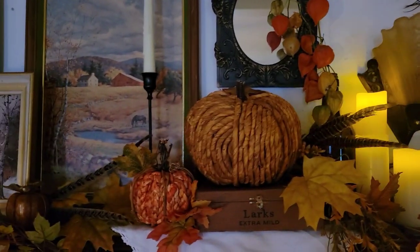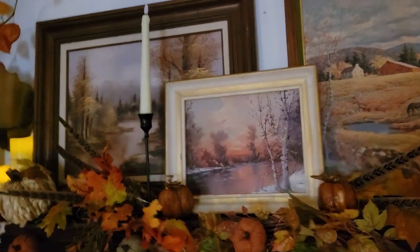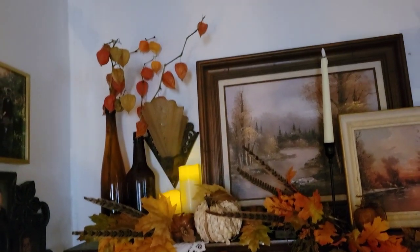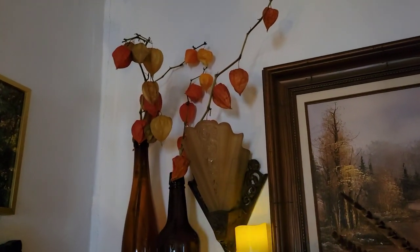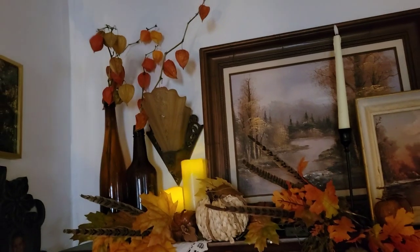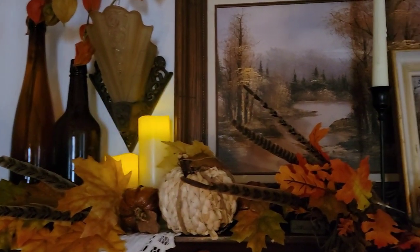I love my fireplace mantle. I've never had a real fireplace mantle, ever. Since I was a child, growing up, we did have a real wood-burning fireplace, and we would use it. But a friend gave me these from her yard. They are poisonous to animals, so I have them up high to where Kitty can't get to them. But everything you see is thrifted.